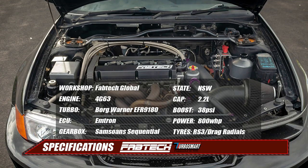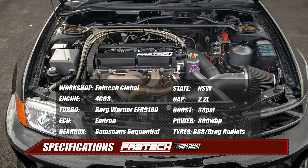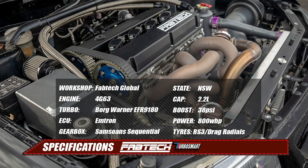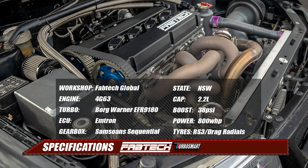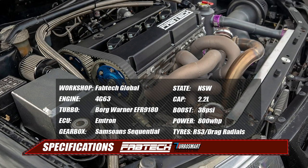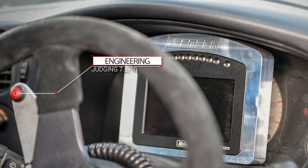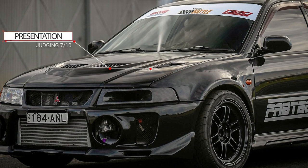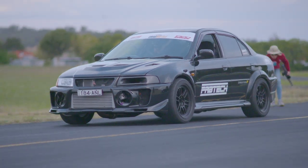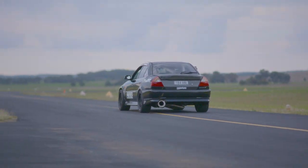The built 4G63 houses a 2.2 stroker and all the fruit, and you can see all of Fabtech Global's handiwork in the engine bay. They are hyper-tuned distributors, so it uses their inlet manifold and intercooler, EFR 9180 turbocharger, upgraded fuel system, and M-tron ECU means it has all the good gear. There's also some nitrous on board to help it spool, and it's capable of over 800 horsepower.